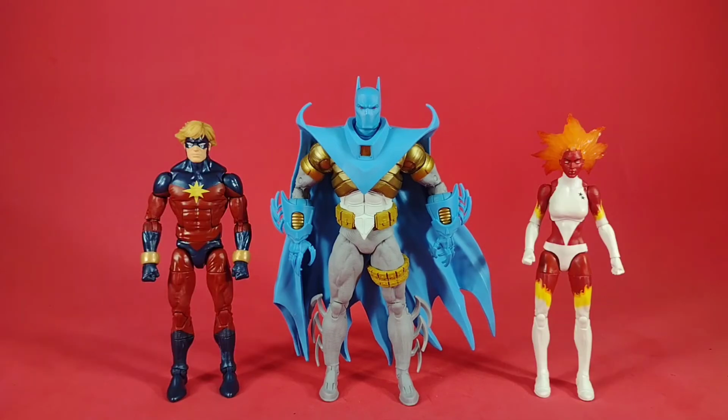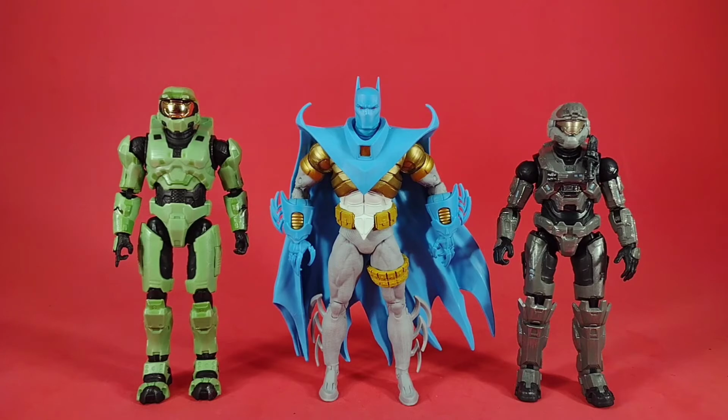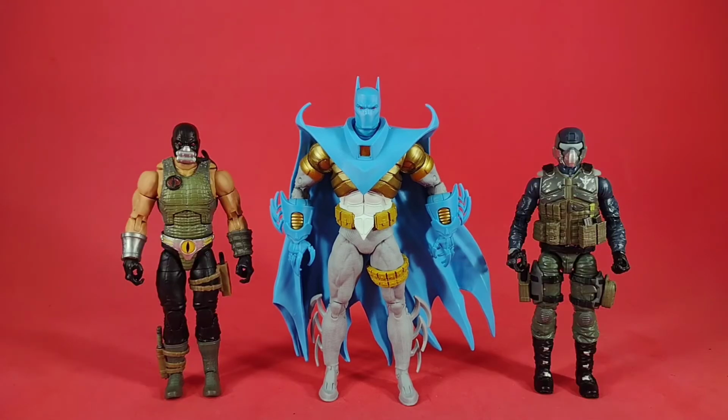Here he is with Hasbro Marvel Legends Captain Marvel and Binary. Here he is with Lanard Toys City Hunter Predator and Xenomorph Drone. Here he is with Jazwares' Spartan Collection Master Chief from Halo 2 and Noble 6. And finally, here he is with Hasbro G.I. Joe Classified Crocmaster and Me from the Valaverse Action Force Steel Brigade.